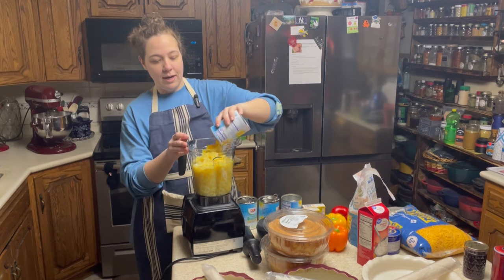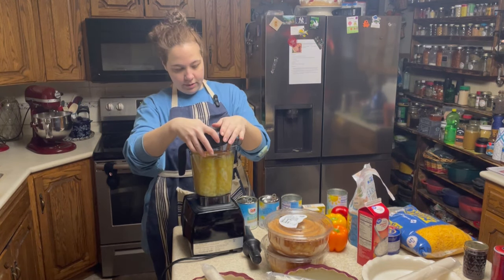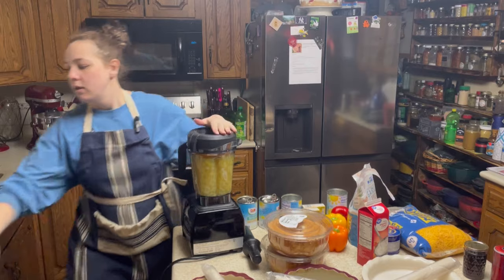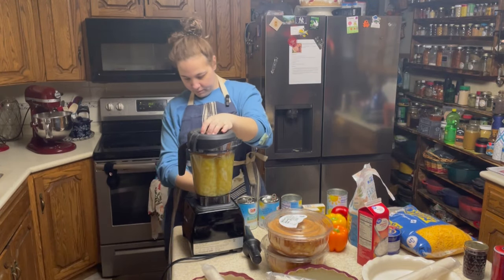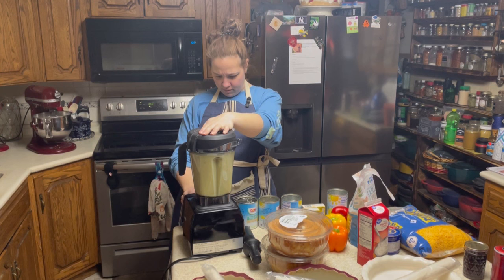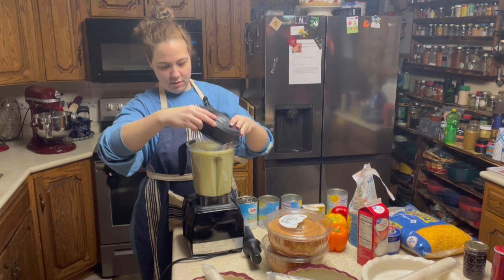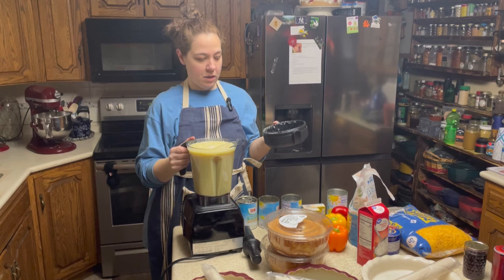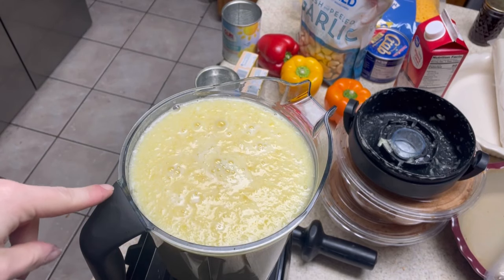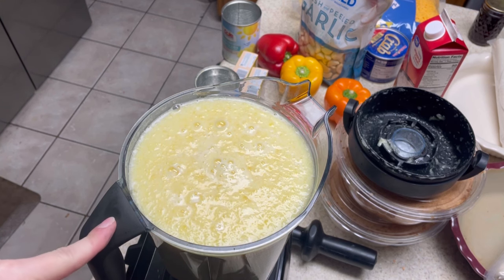But first, we gotta get our pineapples crushed up, pushing this to the max as usual. And I think that's ready to go. Oh, beautiful. You need to see how quickly that went. Look at that beauty. I had that in there a couple seconds and it's ready. So, on to the next step.